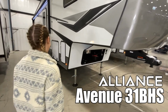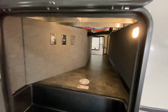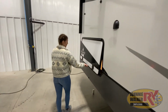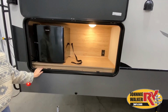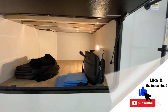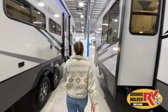Let's go. This walkthrough video is designed to quickly show you the basic layout and features of this RV. If you're viewing it on our website, you'll find all the specifications right below this screen. But the best way to view this beautiful unit is to put yourself in it. Stop by today and see and feel the difference when you're treated like family.